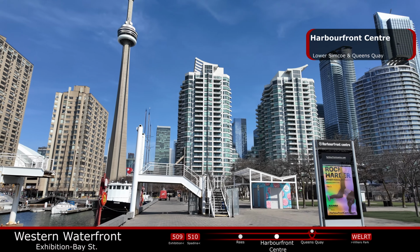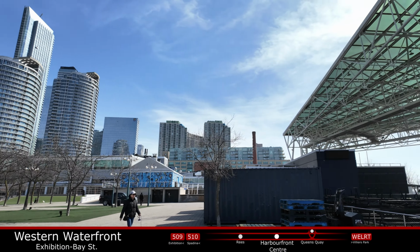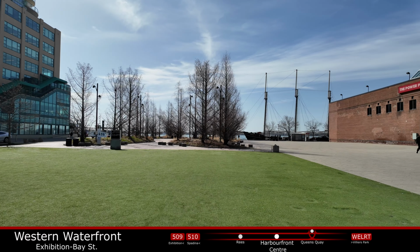Just south of the CN Tower is Harbourfront Center, which hosts several events, summer camps, and arts classes. Also on the Harbourfront Center site is the Power Plant Art Gallery, which features contemporary art exhibits from all over the world.